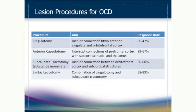OCD does have a fairly good base of literature when it comes to surgical treatment, and most of those studies have been done with lesioning, either open lesioning surgically or with stereotactic radiosurgery such as the gamma knife. And if you look at the results there, I've just summarised really the response rate. The thing to note on that slide is that the response rate does vary quite a lot. And it's not particularly great, but it's not too bad.